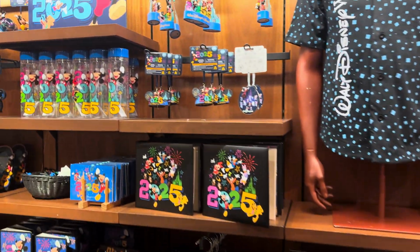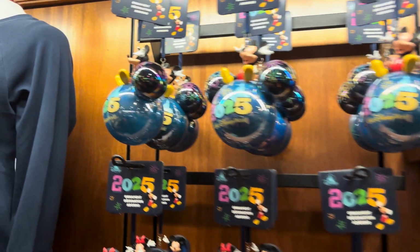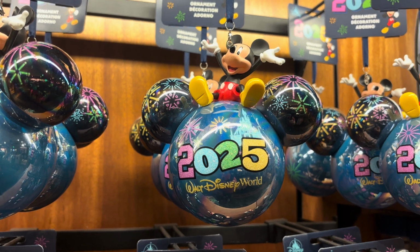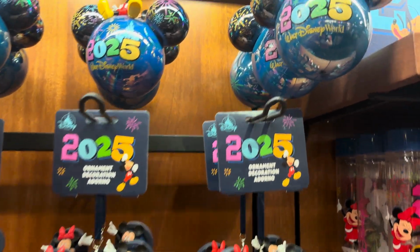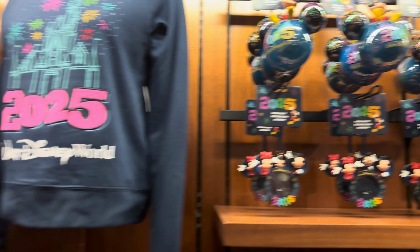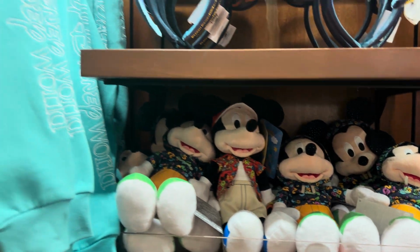But I'll show you, they have all the Christmas ornaments as well. This is an awesome moment. Mickey on the Christmas ball, celebrating, fireworks. It's great. It is a great one, and it is $34.99 for that. And then they have the ears for the new year. And then they have your Mickeys. So they do have all that.